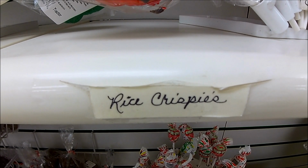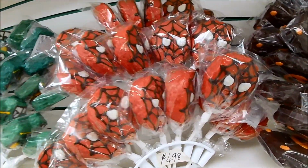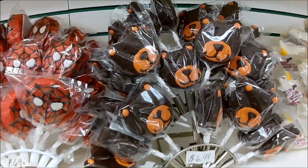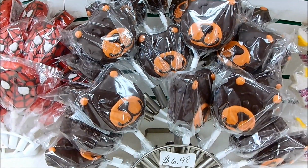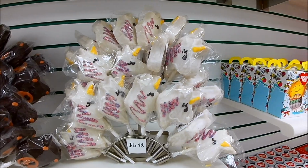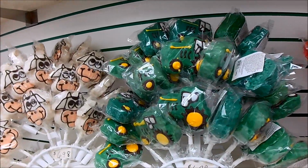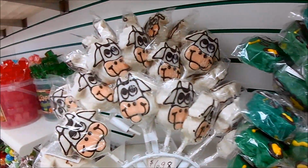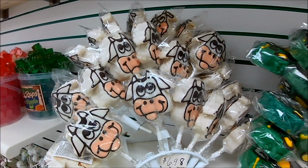Got Rice Krispies here in different shapes on sticks. There's Spider-Man. There's a bear because we're in the Smoky Mountains. And they have unicorns. Here's a tractor and cows. Very cool.